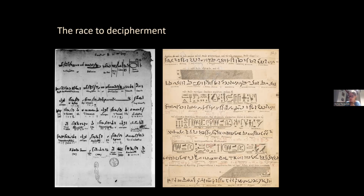So for Young, it was very much focusing on the Greek and using the spatial methods, which he found quite successful, and it helped him to really produce long lists of words. And building on the alphabet of Åkerblad, he improves this alphabet. Whereas, as you see on the left, Champollion really uses the vocabulary of Coptic to try to understand the sounds behind Demotic.